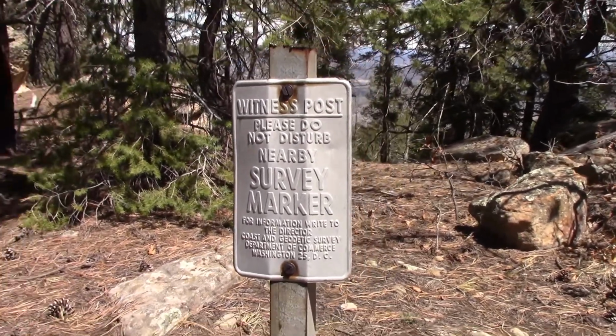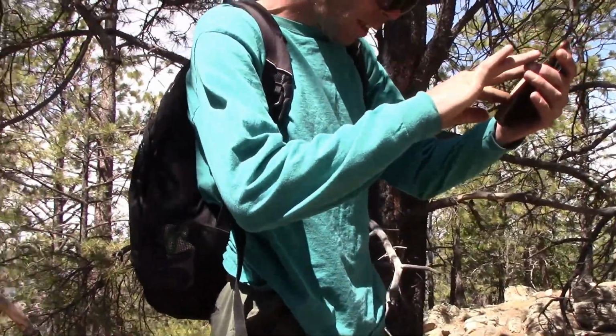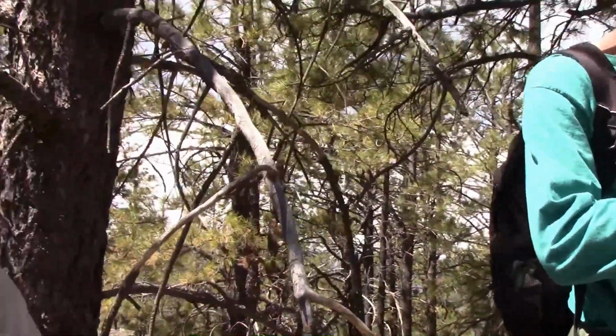So officially, we've made it to 8,959 feet. We'll just call it 9,000 feet. Yep, and we're here. I'm going to look around and see if we can find the marker. I'd like to get a picture of it. All right, so we made it. Thumbs up. Another successful hike.